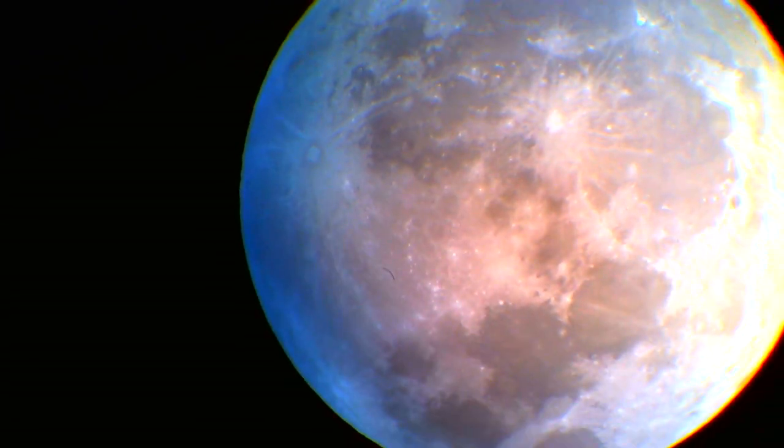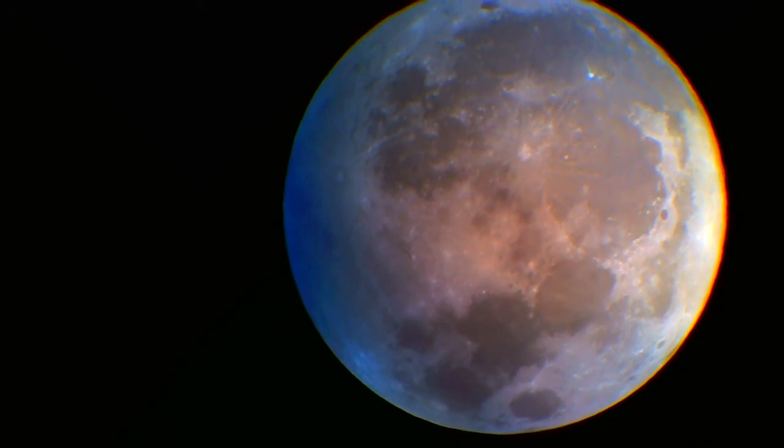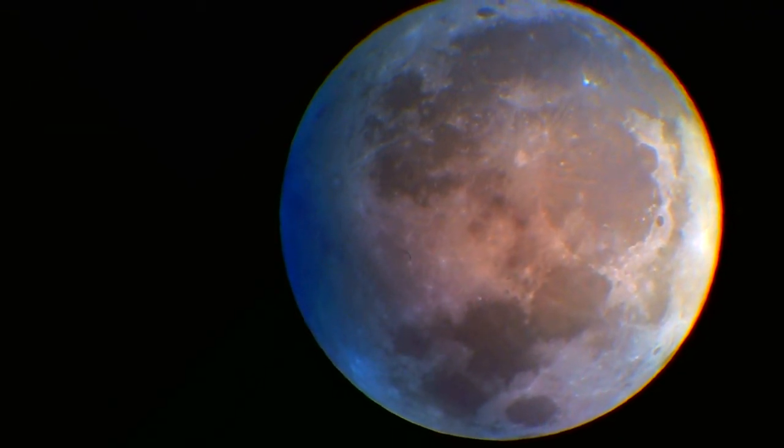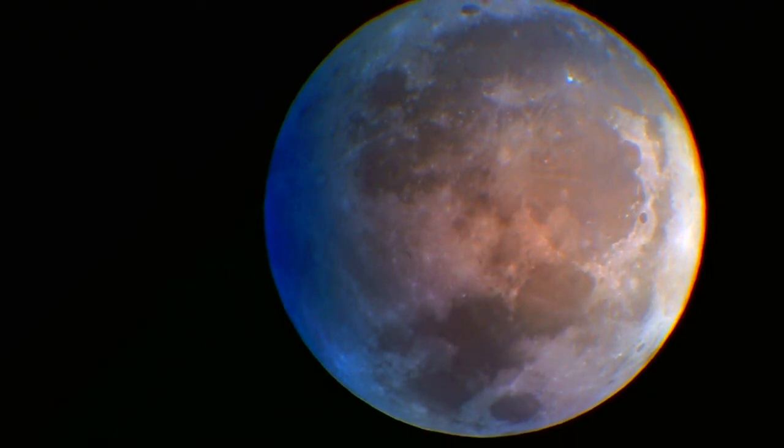Okay, let me see how much of the moon I can get in the whole shebang there. Yeah, that's not too bad. That's zoomed all the way out. Let me see if I can get more of the disk in. That's just about the whole disk, and there you can see the color I'm talking about. Notice the reddish orange in the center of the disk, and then outside you've got the bluish color. Again, I believe that's the camera being fooled by the central obstruction.